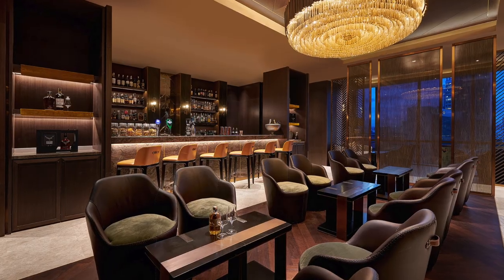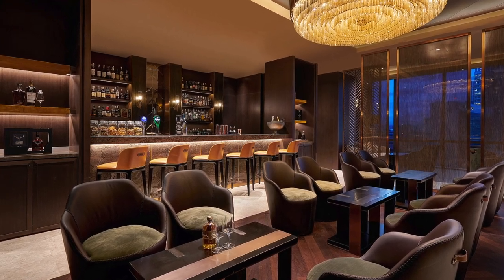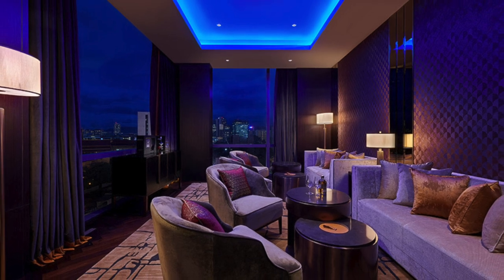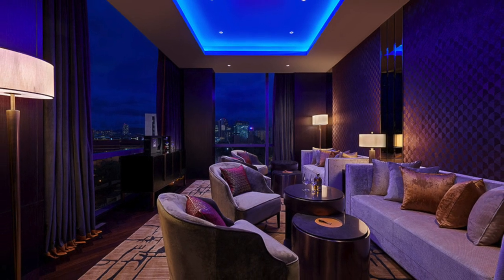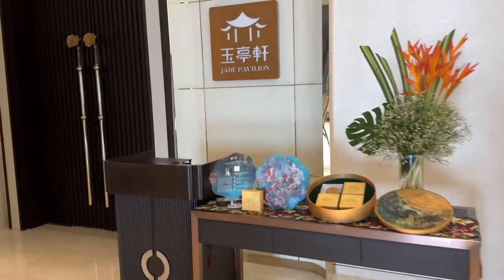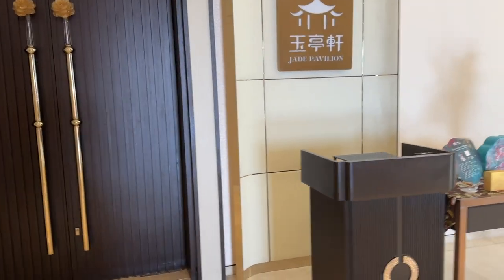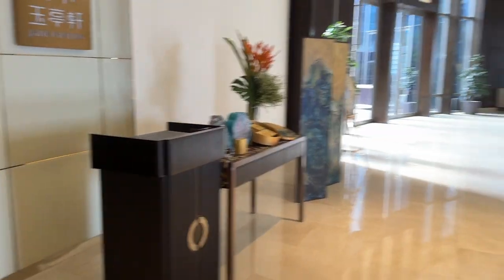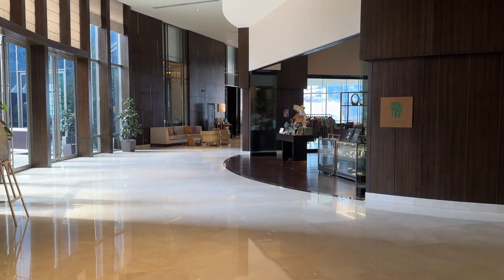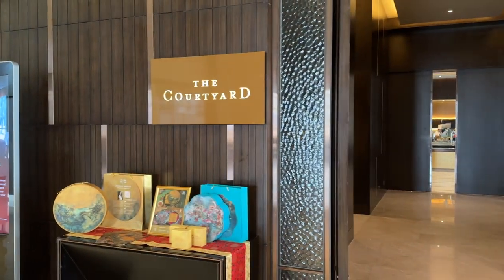The hotel has three restaurants and bar beside the club lounge for normal guests to visit. The Cove is a bar located on level 7M, which opens at 6 p.m. till 12 midnight. Jet Pavilion is a Chinese restaurant located at level 8, same level as the lobby, which operates from 12 noon till 10 p.m. Last and not least is the all-day dining restaurant called the Courtyard, where I will be having my breakfast tomorrow.